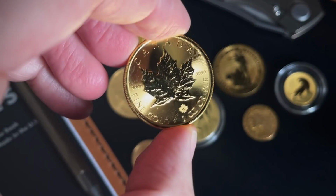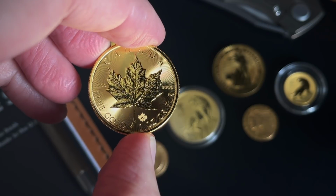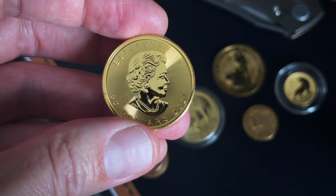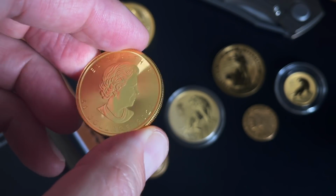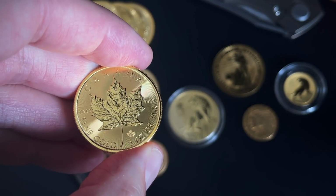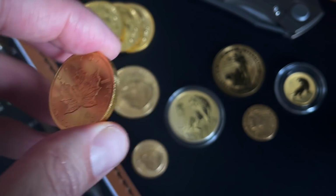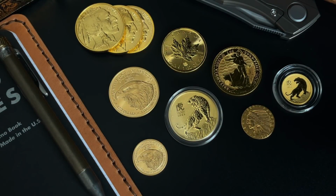Now, the Canadian maple leaf. I just can't come up with anything bad to say about this coin. I love the radial lines, the cartwheel effect that it has. Again, I'm not a huge fan of this particular sculpture of the queen, but this coin is just great. If you sell 25 of these at one time, you're going to be dealing with the 1099-B tax form, but really that's probably the worst thing I can come up with.